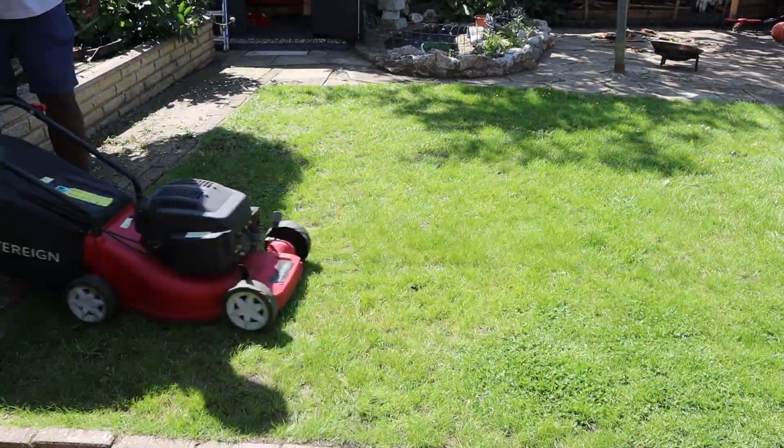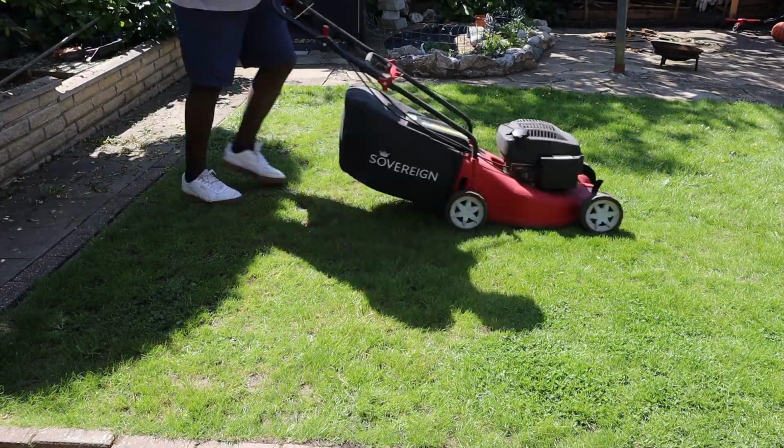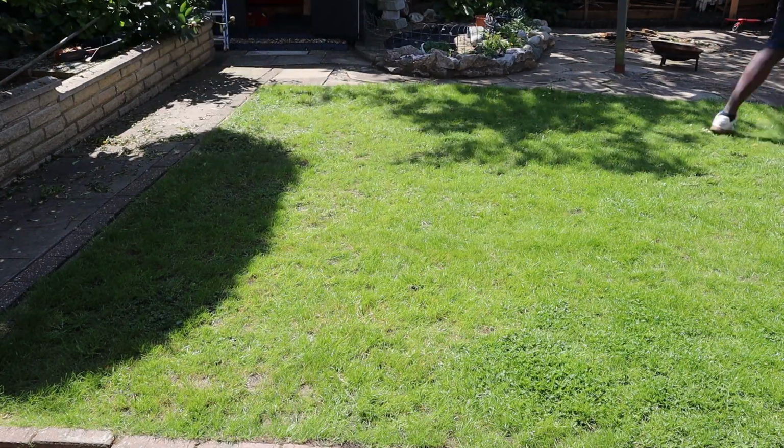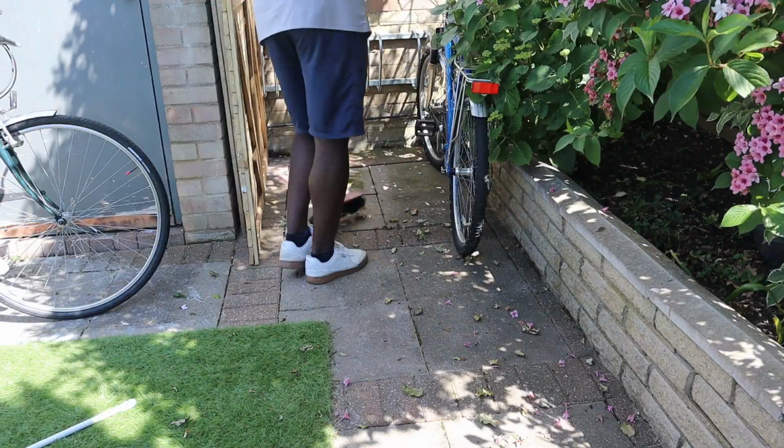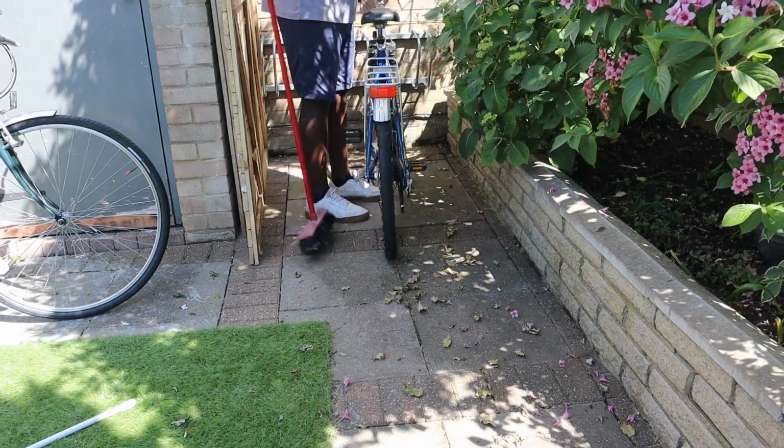Don't forget that you will also have to do some mowing. Lastly, don't forget about the power of a good cleanup. Sweep away any debris, rake up fallen leaves, and give your garden a good once-over to ensure it's looking its best.